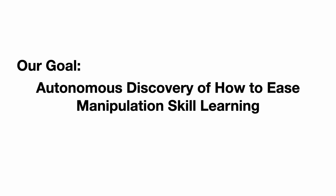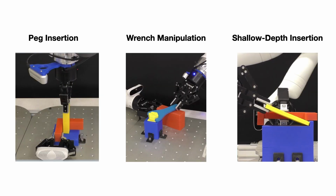Our goal here is to construct a framework for robots to autonomously discover how to ease manipulation skill learning problems. We developed a learning framework for one robot to learn how to place the fixture optimally. Leveraging the fixture, the other robot is able to quickly master various manipulation skills, including peg insertion, wrench manipulation, and shallow depth insertion.